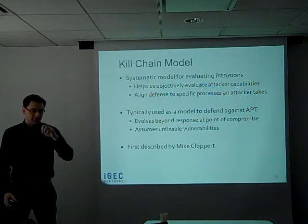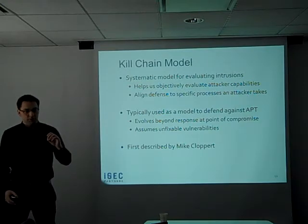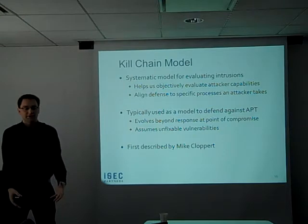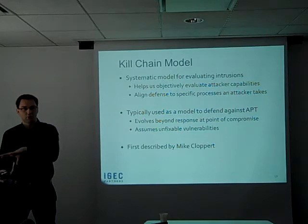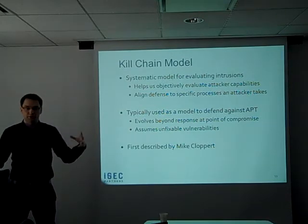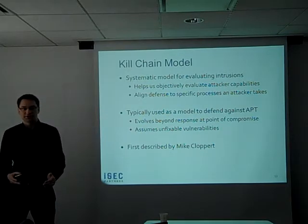The reason why it's effective is because it evolves response beyond the point of compromise. Most people working in incident response, working in IT security, tend to think that the whole process starts once somebody's got code running on their computer, once they've been infected, once they have malware. What this does is it broadens our view of things and forces us to consider the things that happened before that malware got there. So we're going to use this as a crutch to make sure we understand the full scope of the problem. And then finally, it assumes unfixable vulnerabilities.